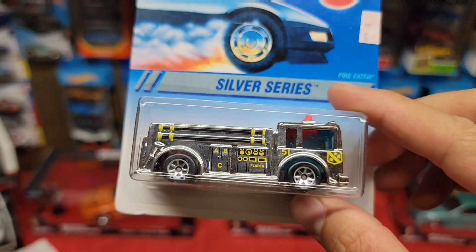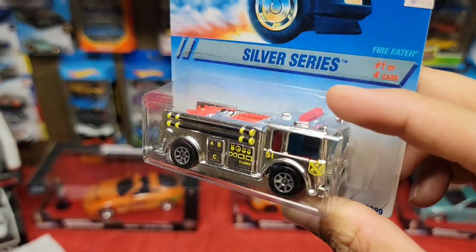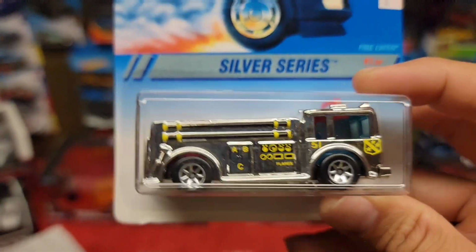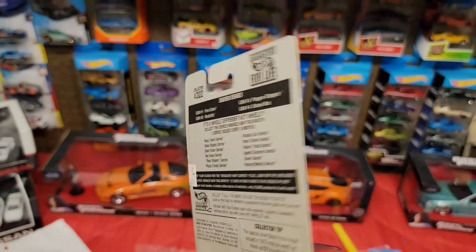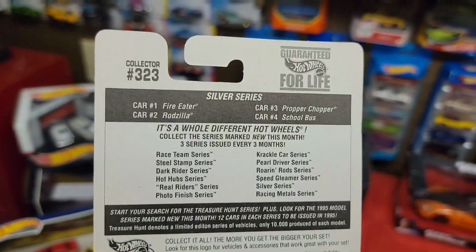That looks really cool, man. You got the 7 spokes as well. Look at that detail. Got the number 51. You got the flares. You got all kinds of cool little tampos works on there. Nice. Collector number 322, and this one is collector number 323.